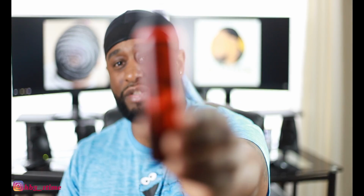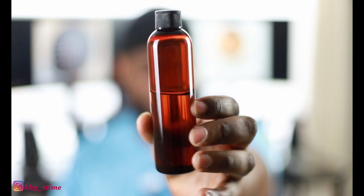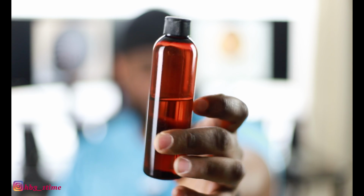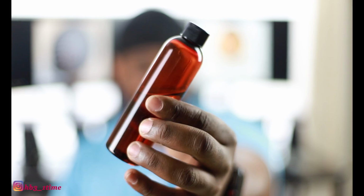But it comes in a bottle like this. I think this is the bigger ounce bottle that he has. It comes with a dropper too, but I don't have it in this video. I have a lot of his oils, but this one smells good. He has all types of different oils, man. It's crazy.